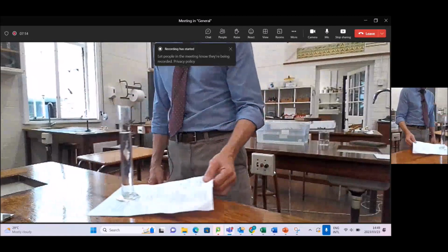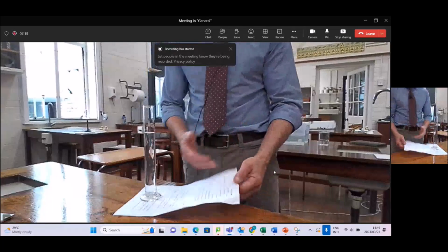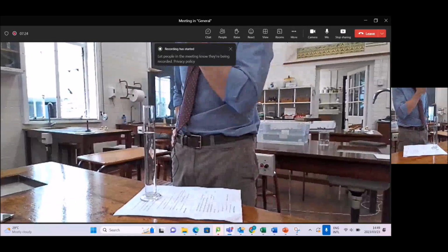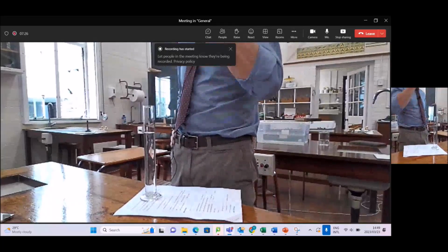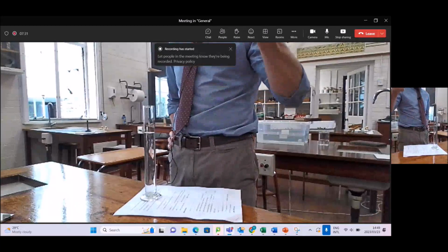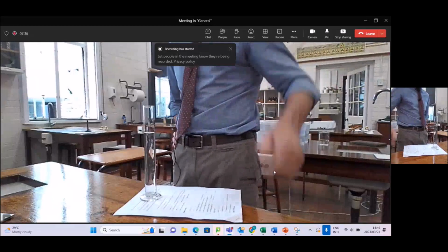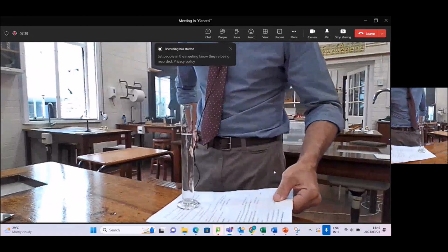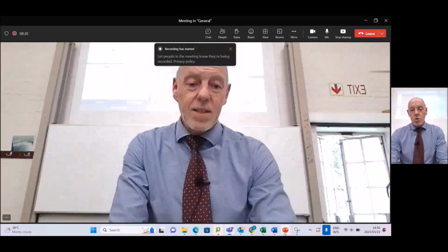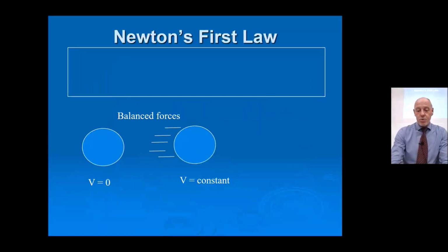Now, if you get this thing moving and then try it, it's much harder, because once it's moving, it wants to carry on moving. Not that it knows what it's doing, but that's what happens. So, Newton's first law is what? Say it loud to yourself. A body will continue in the state of rest or uniform motion in a straight line unless it's acted on by a resultant force. That's Newton's law in pictures. I've demonstrated it, and that's it in words.